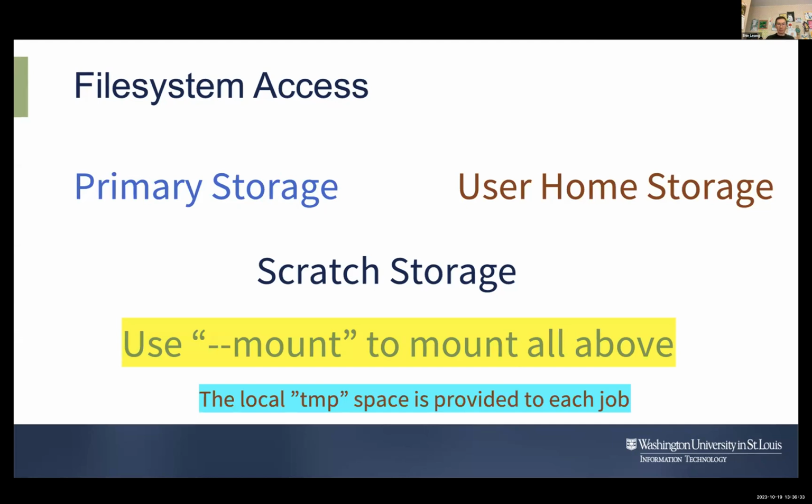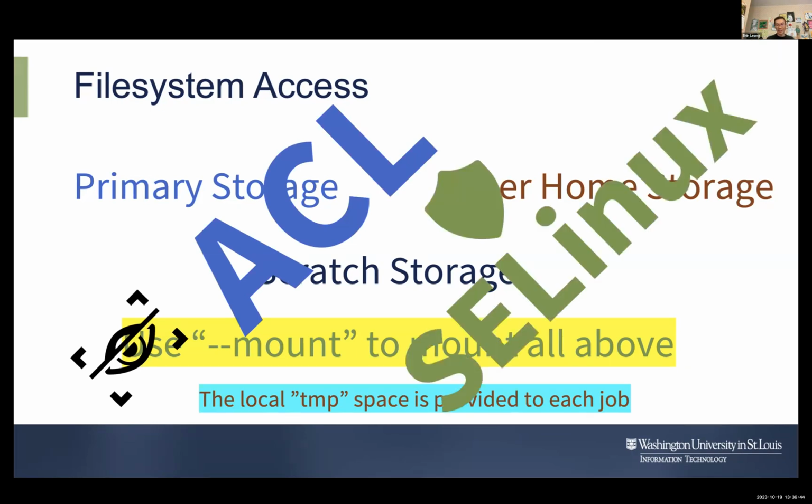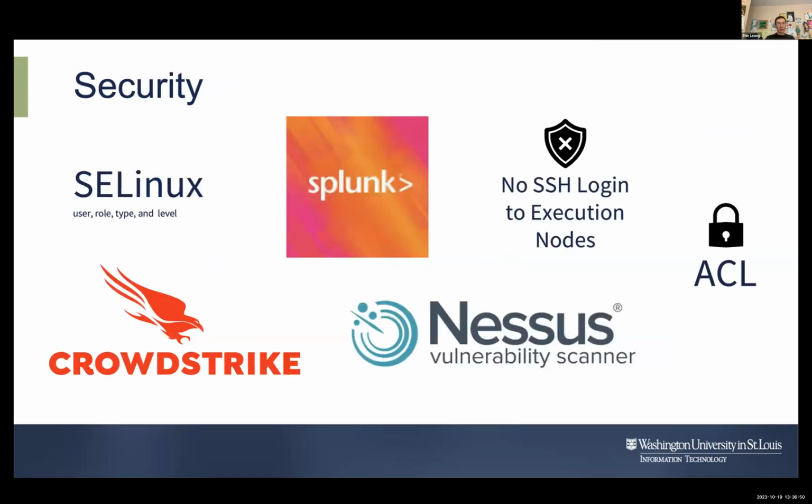We also have temp space provided to each job. On top of all those storage systems, we have ACLs to control access, and SELinux on top of it to make sure everything is kosher. All our servers have SELinux, we log into Splunk, and we have CrowdStrike to scan the processes to make sure they're good. We also use the Nexus vulnerability scanner.